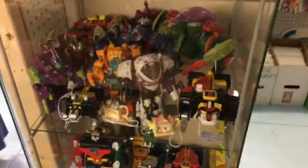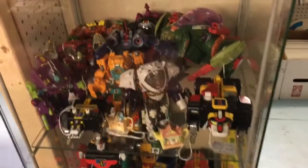Yeah, here they are. These are the ones that I was trying to figure out. So if anybody knows what these are, not the wrestlers, but those guys, maybe you can let me know. And you got Voltron at the bottom.